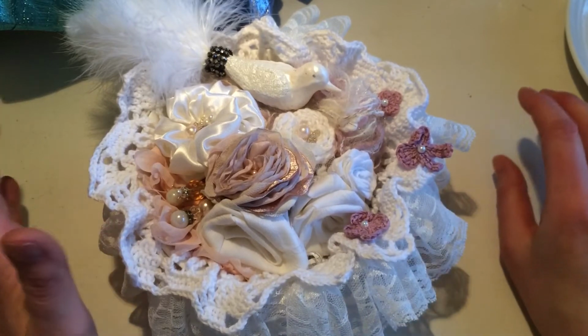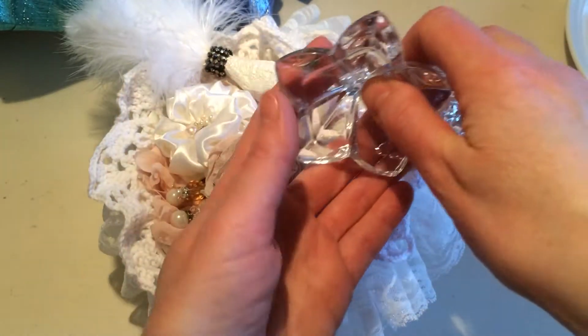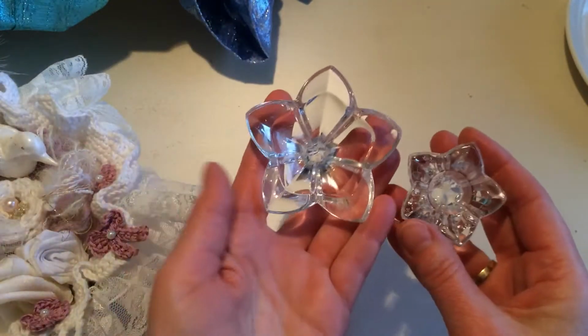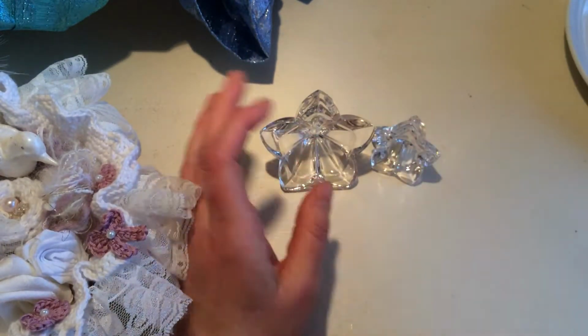And lo and behold, guess what was there? Now, remember the candle holder that she sent. Maybe you can see it better like this with beautiful flowers. And guess what I found?